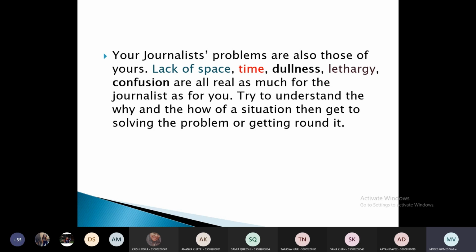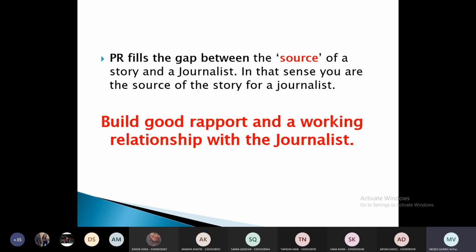So that's why they are a lot of times irritated, confused, and frustrated. This is why you need to understand when you need to engage with them and how you need to engage with them. So PR fills the gap between the source of a story and a journalist. In that sense, you are the source of the story for a journalist. And once you understand this, it doesn't mean that you are the controller of the story.